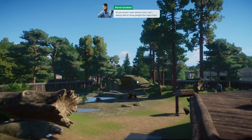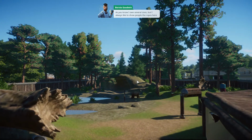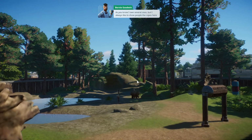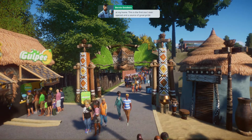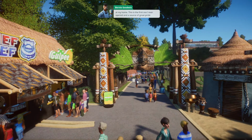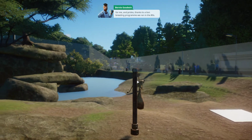As you know, I own several zoos, but I always like to show people the ropes here at my home. This is the first zoo I ever opened, and a source of great pride for me. And prides, thanks to a lion breeding program we ran in the 80s.